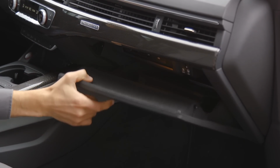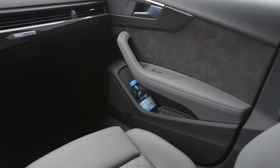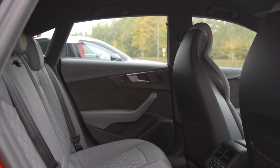Then the glove box, standard size. And on the inside of the doors there's reasonable space, even some bigger bottles would fit in there. Then let's get in the rear.